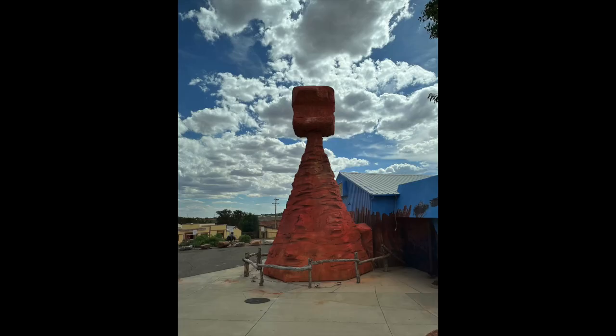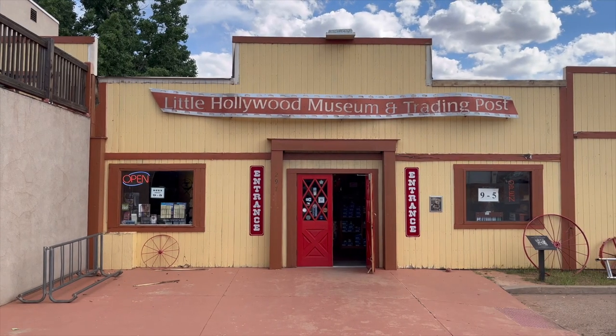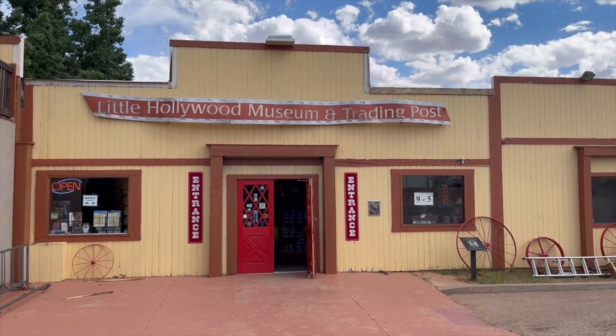Now, let's go uncover the magic. Kanab, Utah. Maybe a small town, but it holds a big piece of Hollywood history. Little Hollywood Museum is a hidden gem, preserving the magic of classic films right here in the heart of the Southwest. Kanab, Utah.